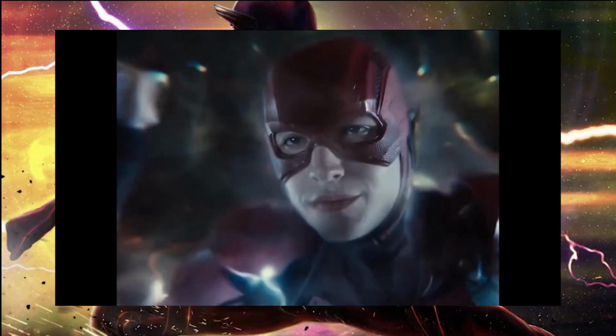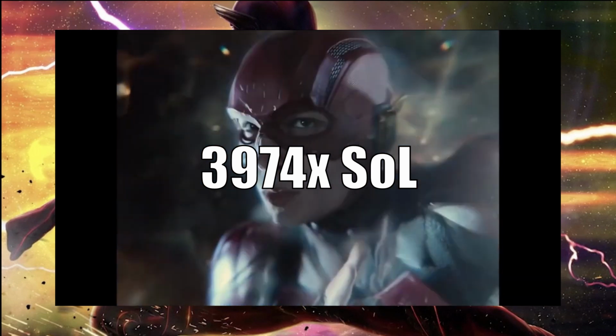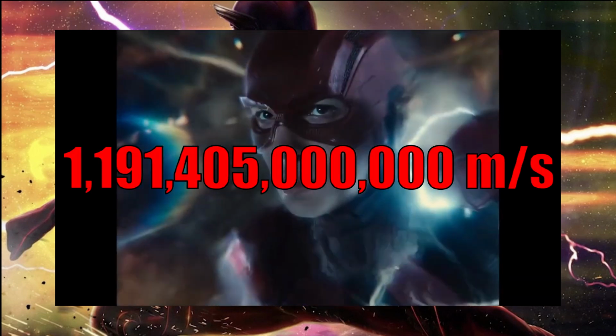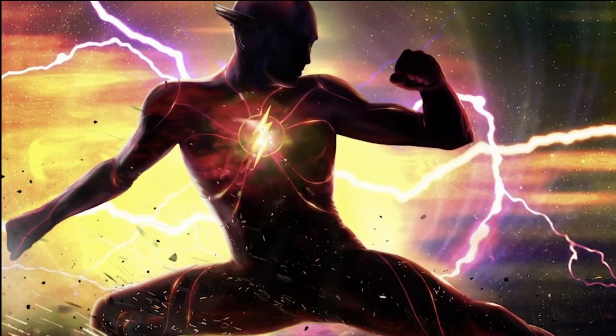Assuming that he then reaches the speed of light within this flash time, his statement of far beyond the speed of light would make his top speed exactly that, 3,974 times the speed of light, a velocity of 1,191,405 meters per second. Again, I'm sure there are other ways to determine the upper limits of the Flash's speed, but this is what I concluded on today.